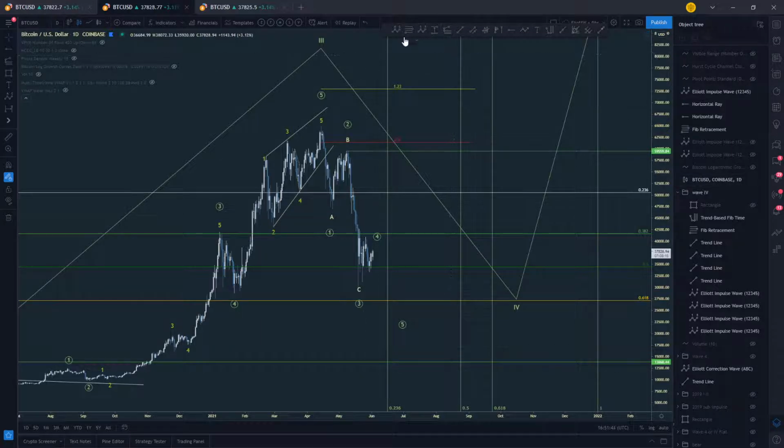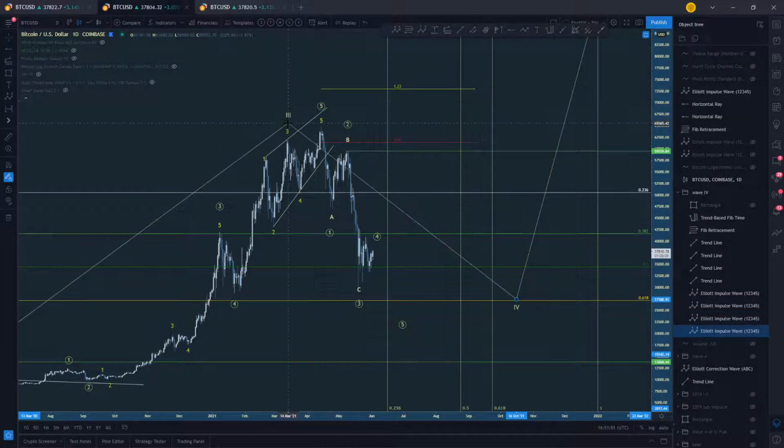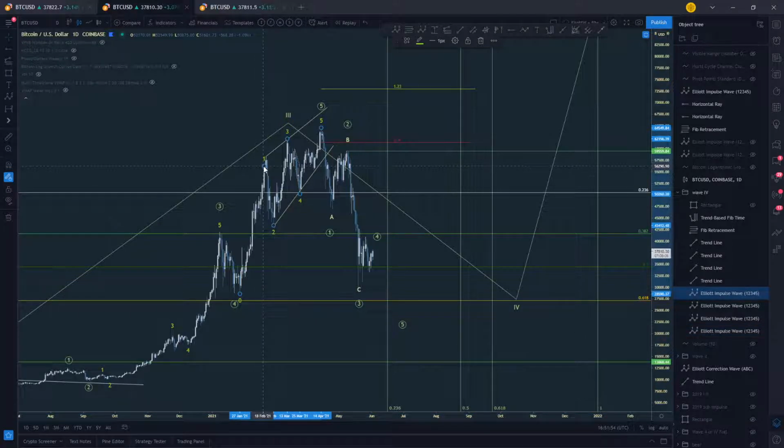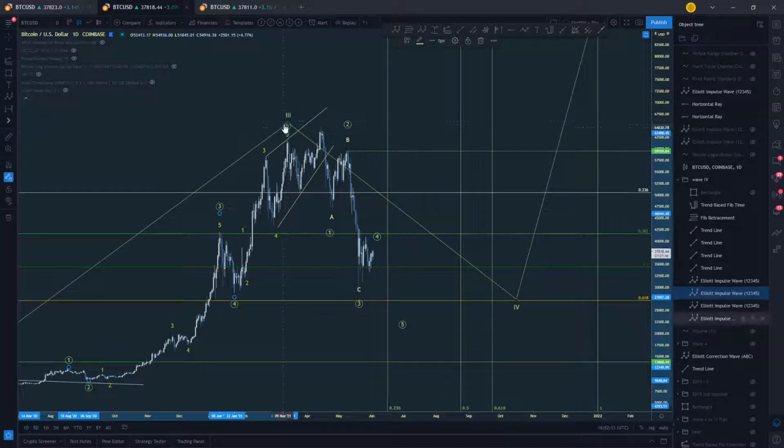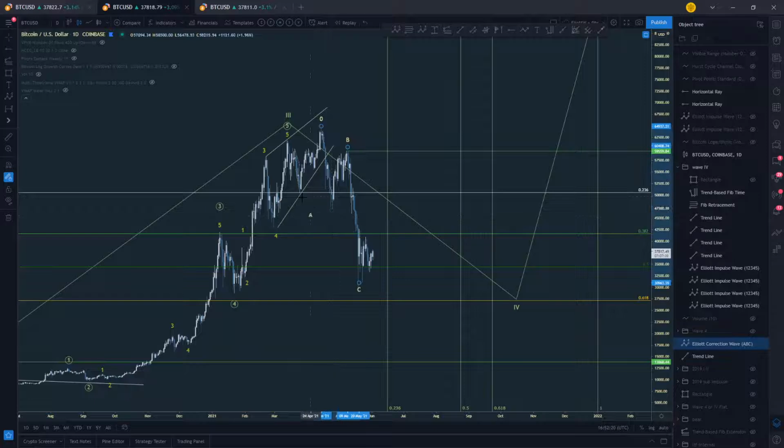There's also the possibility that instead of finishing the third here, the third finished here. Like we would have a wave 1 here, wave 2 here, wave 3 up here, wave 4 and wave 5 here. And the third finished here, and this is a flat. You know, like you got your A, wave B, and wave C that come down here and could still finish a fifth wave.